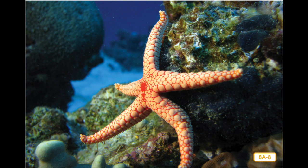Although it is called a starfish, it's not actually a fish. It belongs to a group of animals that have a spiny skin all over their bodies. If I touch the starfish, I can feel that its body is covered with tiny, hard bumps that help protect it from predators, such as sharks, manta rays, and other fish.